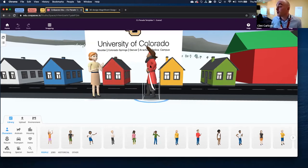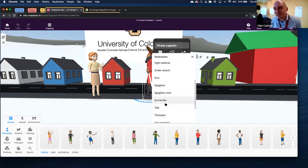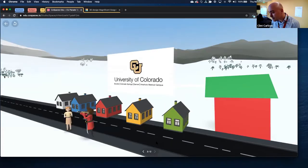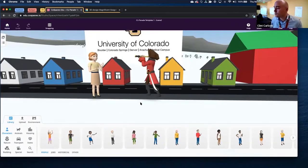You'll notice that different characters have different options. So if I go into my pirate and his animations, I get a little more of a limited selection, but I can use the spyglass. I can use the spyglass incorrectly. It's all pirate stuff. So I'm going to do a spyglass scan. And we can see that the pirate is scanning the horizon while our fancy girl is cheering for him. That's a great start. So what else can we do?